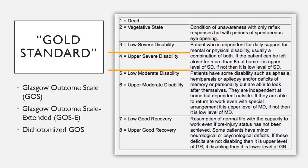More importantly, the patient's value system needs to play a role in decision-making because one person's good is another person's poor outcome. This is no more evident than in the category on the GOSE entitled Upper Severe Disability. These categories were developed in order to have some metric that was comparable across numerous patients. However, is someone who can be left alone for 9 hours really that much better than someone who can only tolerate being left alone for 7 hours?